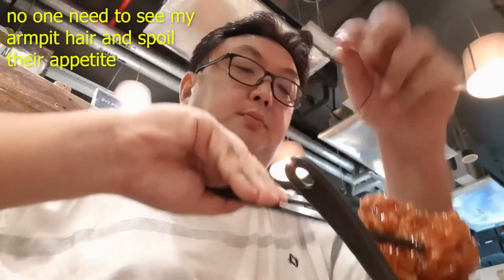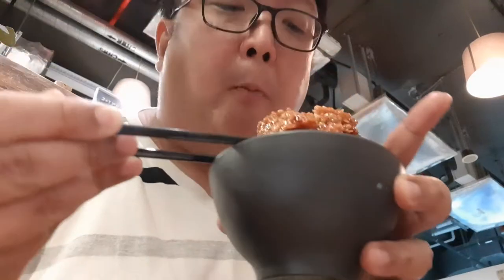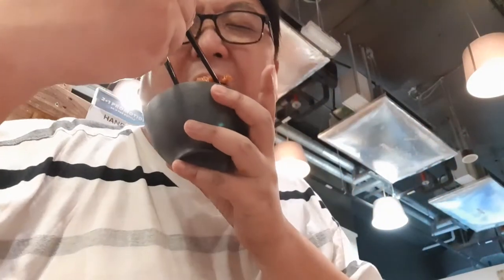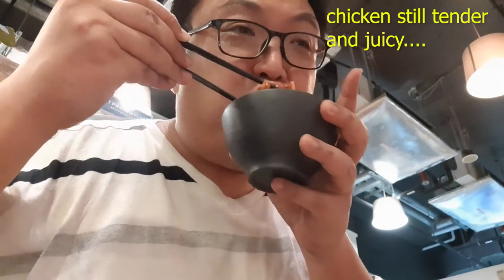So I'm going to get some fried chicken and I'm going to bite into it. Ooh, I must say I do like it. The seasoning, nice, sweet, spicy, clings onto the chicken. The chicken also super crispy, but what I really like is the chicken. I ordered the boneless portion, so there are no bones in there, but they do it really well. It's still nice and juicy on the inside. Succulent big pieces of fried chicken, and the batter still crispy.